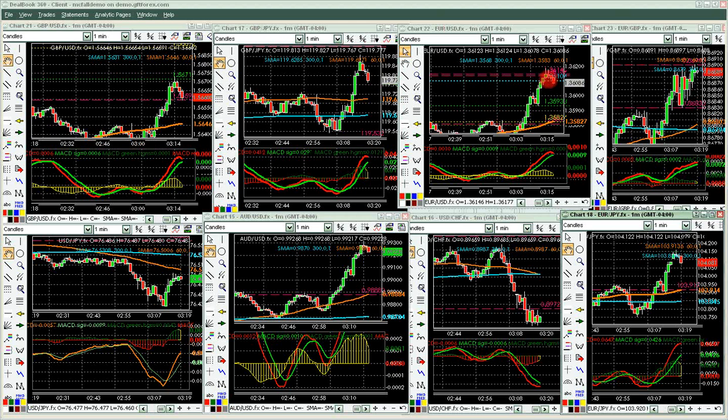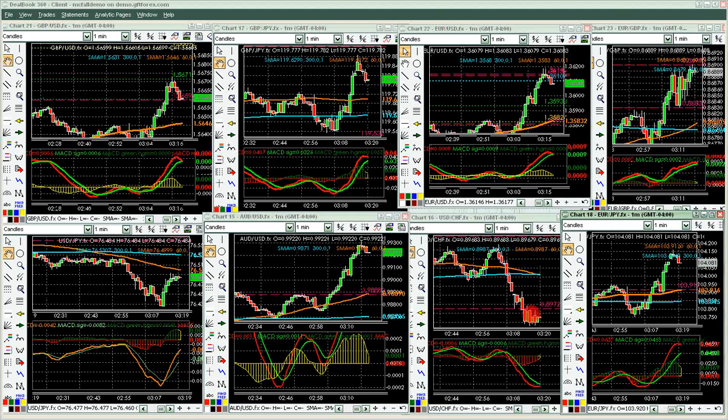Again, fundamentally, it didn't make a whole lot of sense for euro dollar to move long. I'm just reading off of Bloomberg that there's some positive comments coming out of Germany about the Greek debt and trying to contain the default and any contagion within. And again, our dollar Swiss is down at support, so that is also holding the euro dollar. And that's a good opportunity.